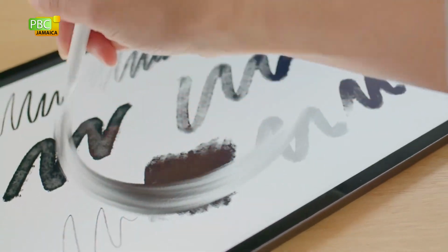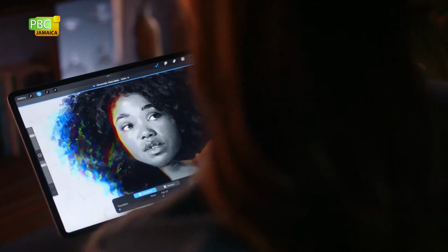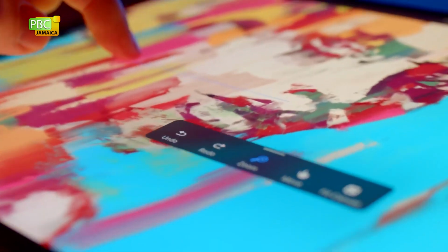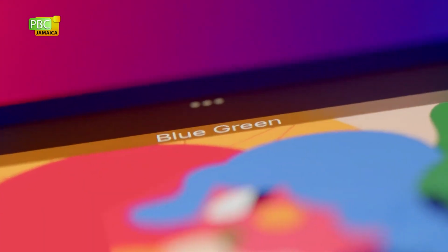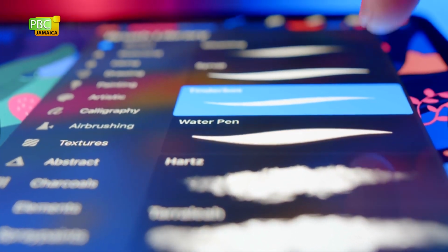Next we have Procreate. If you ever done any kind of digital drawing or painting, this app will feel like home with its robust list of features. One of Procreate's most strong suits is that it is easy, intuitive, and has a good interface. And what makes it even better is its brushes.